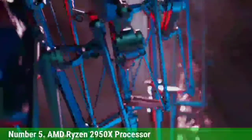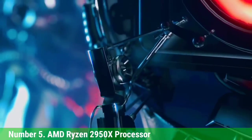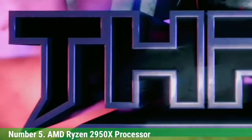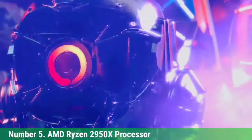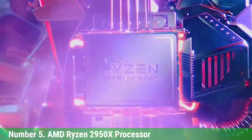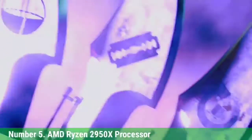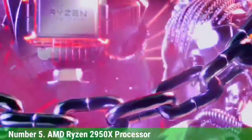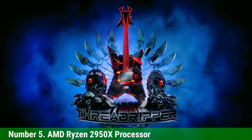Number 5. AMD Ryzen Threadripper 2950X Processor. AMD Ryzen Threadripper processor is one of the advanced processors with improved multi-threaded performance and thermal management. It is a 16-core and 32-threaded processor with updated 2nd-generation Ryzen technology. It has an increased base clock speed of 3.5 GHz and can boost up to 4.4 GHz. The processor has a lower cache latency and is the closest alternative to the Intel Core i9 7900X.